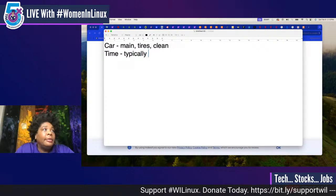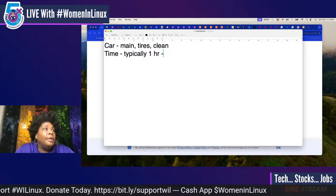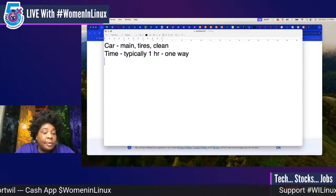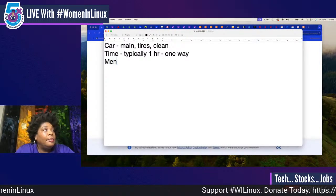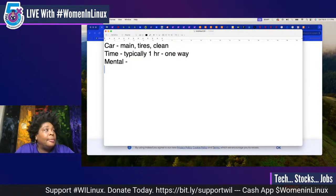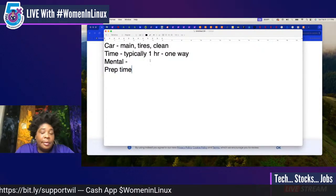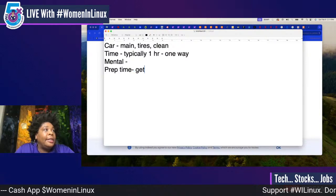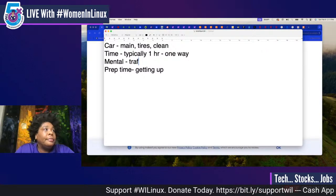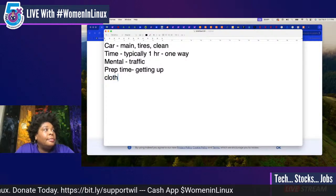Typically an hour, one way. What else? Mental health. Prep time. So prep time is getting up. Mental health. Traffic. What else? Clothes.